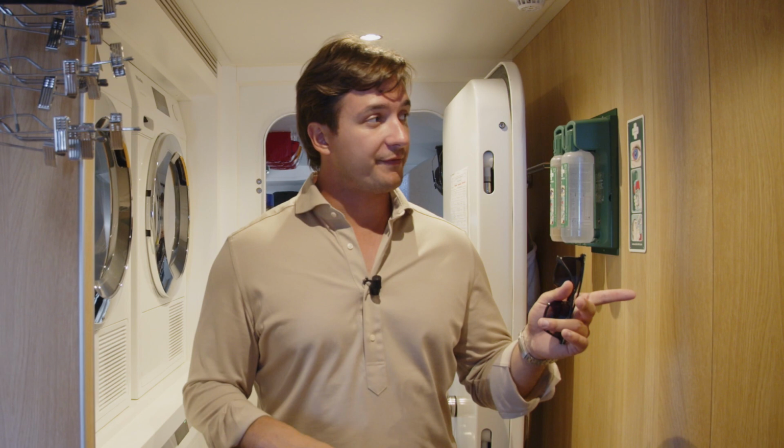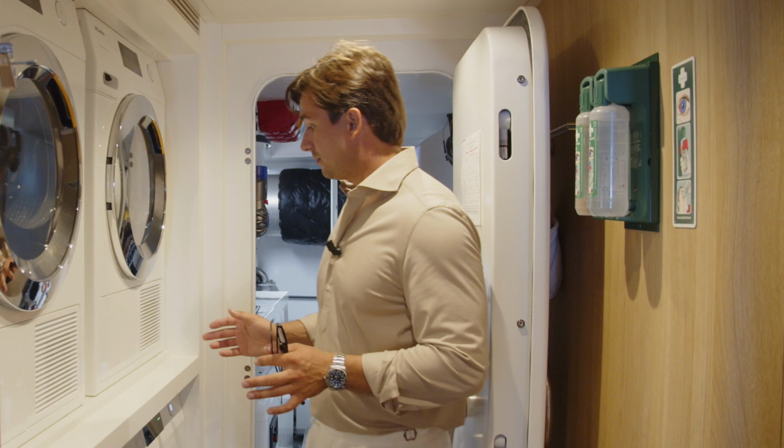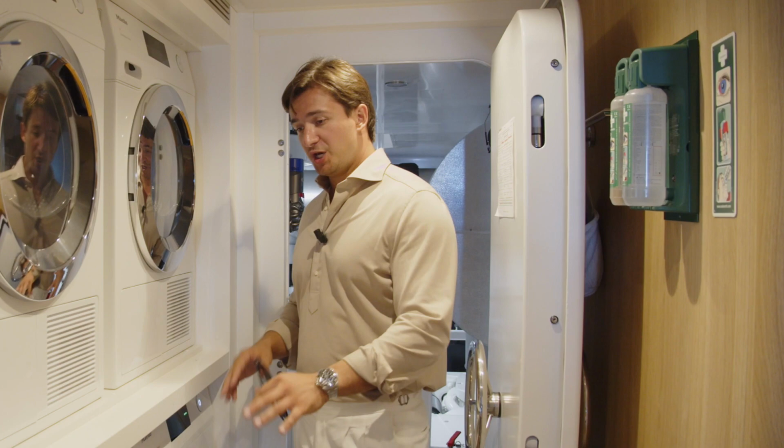Now, this yacht is equipped for 5 people of crew. On my left, there are 2 cabins with 2 bunk beds each. And as we already mentioned, the captain is upstairs on the upper deck. Now here, this is one of the things that many people really require when they start building a yacht, with two washing machines and two dryers.